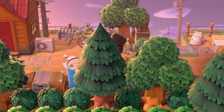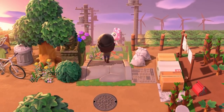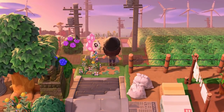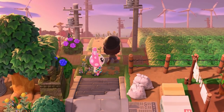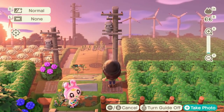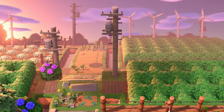And I love the time of day that this whole island is set in as well. Just that little glow that we get from the sunshine is beautiful. Okay, this is, hello my friend. Look at that. Wow. Sorry, I don't mean to push you, friend, but.